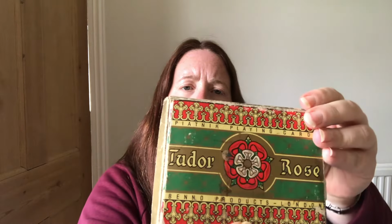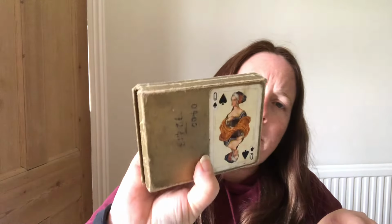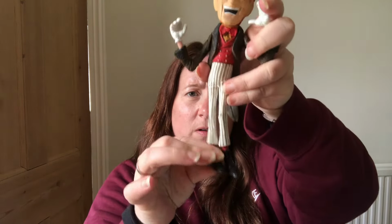Got some more playing cards by the look of it, with someone's phone number, 040-72413. Is that you? Tudor Rose, Piatnik, Vienna, made in Austria. Then we have this dude. Sort of resiny. Oh, he's got opposable limbs and his feet move.